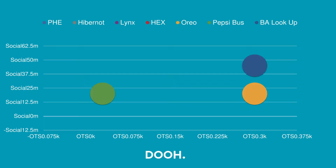Pepsi Max, the social stats there, again, are staggering. 20 million viral plays, and that's just for the viral plays alone. I was also surprised to find out, I don't know if you knew that, but the bus shelter was actually there for 2 weeks, extended from 1 to 2 at the behest of the client, and that had an OTS of 30,000. But of course, that was one bus shelter.